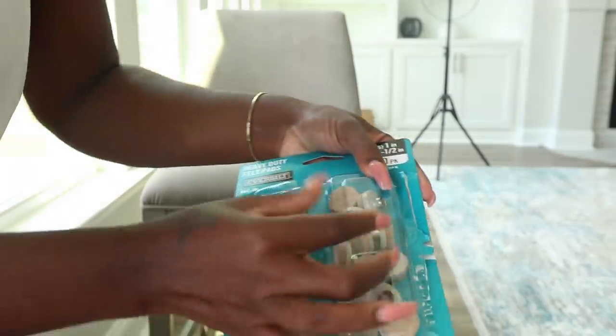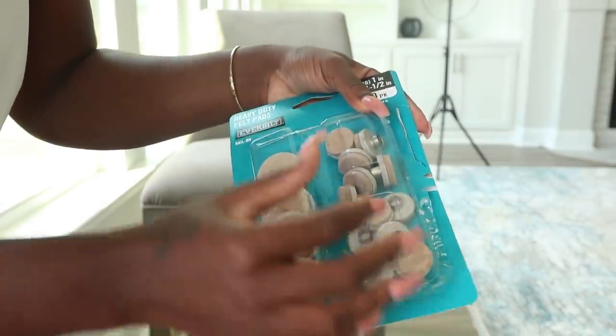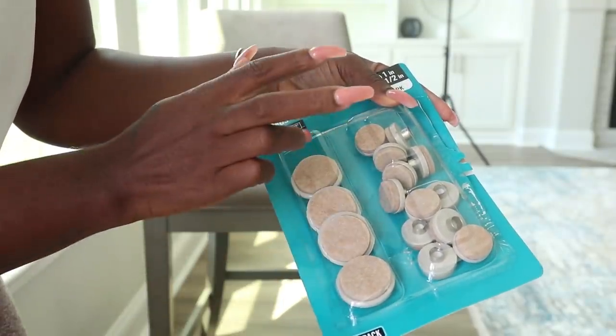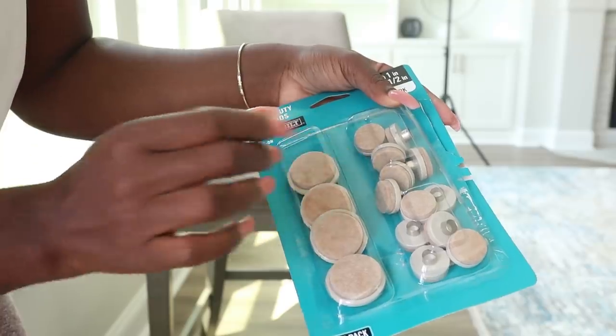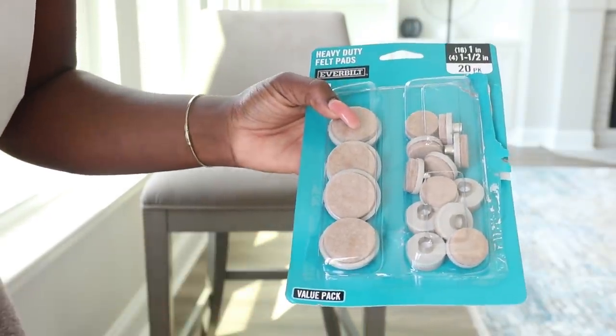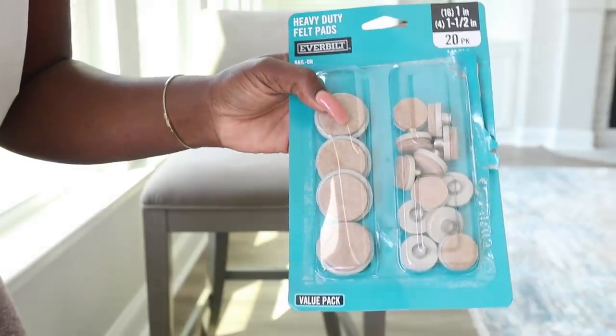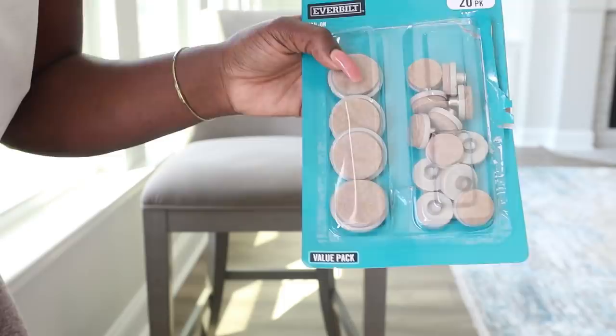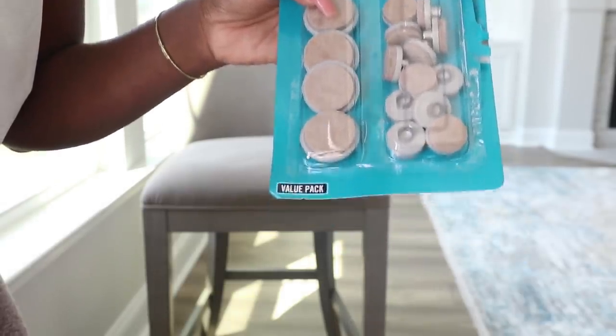I believe they also sell a separate packet for like $5 or something like that, that has like three sets of four, if I'm not mistaken. So I keep these in the house. I have this one and then I have a second one. Like I said, I'm all about protecting my floors.